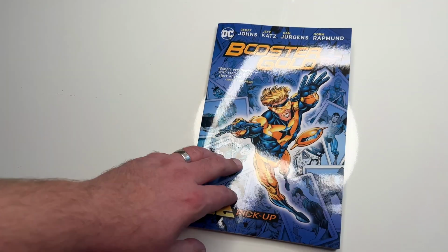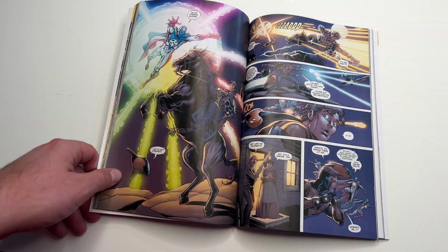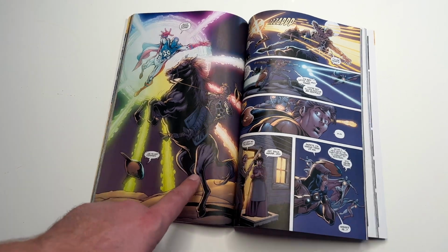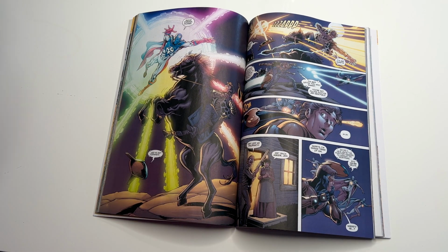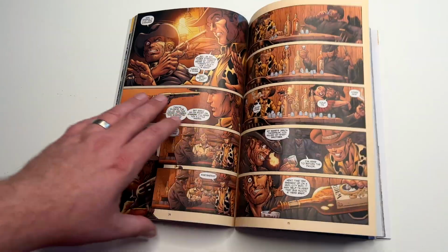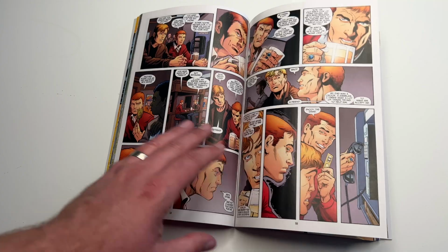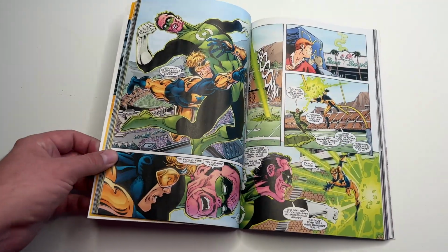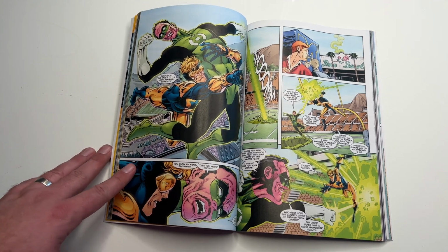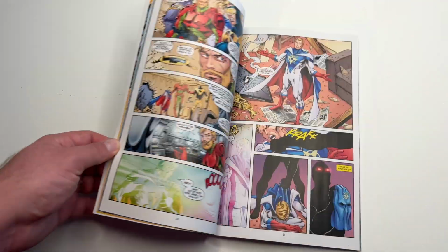Again, Dan Jurgens in his prime, doing the drawing. Fantastic, fantastic art. I gotta say, I had read Death of Superman prior to reading this when this book originally came out, and I picked this up in single issues back in the day. I've since sold them, they're long gone. But I gotta say, man, reading this Booster Gold series made me appreciate Dan Jurgens as an artist. I really fell in love with Dan Jurgens reading this Booster Gold series because you could just tell how much fun he was having just drawing his character that he came up with back in the 80s. And it's a beautiful, beautiful book. So, yeah, whole lot of fun here.